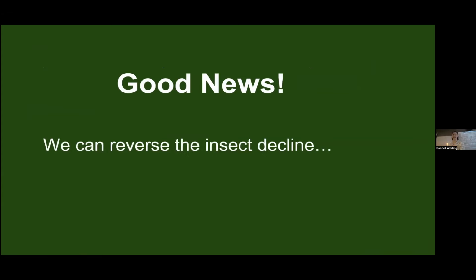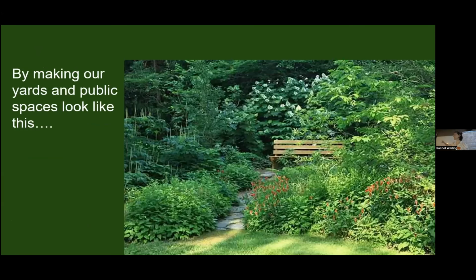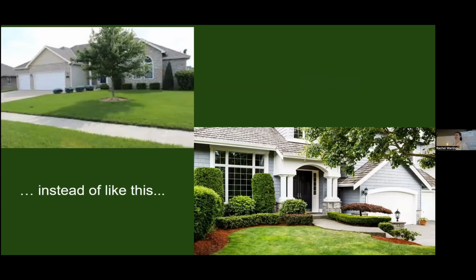So we do have good news after I shared all that kind of alarming bad news. We can work to reduce and reverse this insect decline and save nature and all of our beautiful birds in the process. We just need to shift our yards to look a little more like this. We've got a couple things blooming. We've got a diverse array of plants instead of what we're used to in the suburbs, which is sterile lawn, kind of our boxed evergreens that we hedge. And it's really causing an ecosystem collapse where we're not providing what insects need.